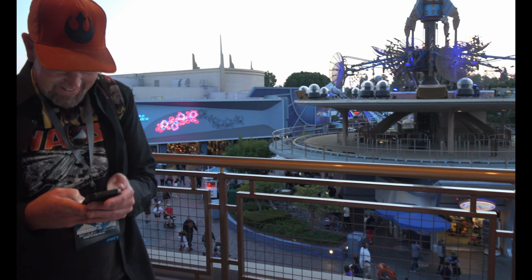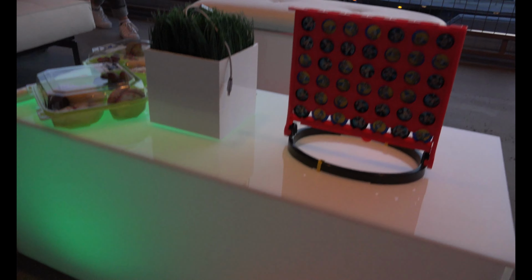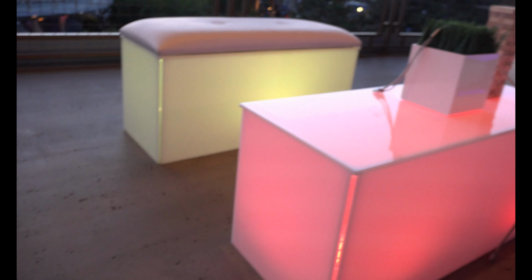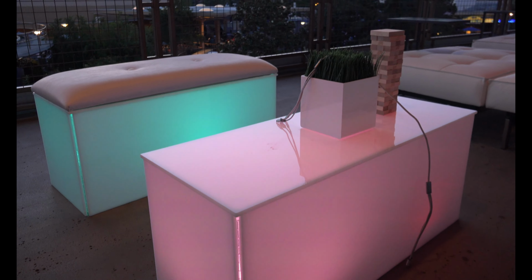Enjoy. Oh my gosh, you guys, this is awesome. Look at how everything's glowing. It's the charging plant. Wow. Look, they all glow. Floating. They change colors. Oh, yeah.